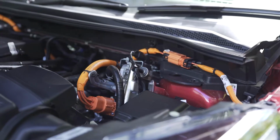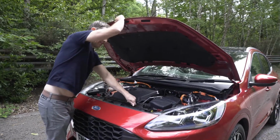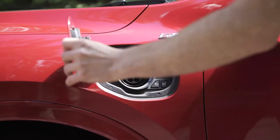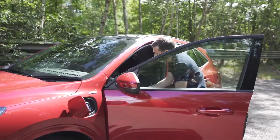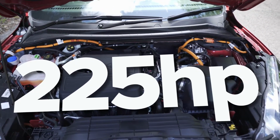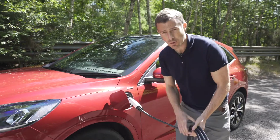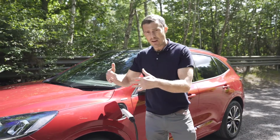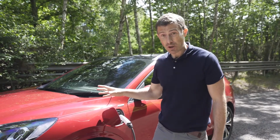Now you may notice the orange cables in this car. That's because there's something special about this particular one. It's also got this bit here, look. A plug-in port. See, this car is the plug-in hybrid, which means it's got a 2.5 litre petrol engine mated to an electric motor. So combined, you have 225 horsepower. Now the car has a 14 kilowatt hour battery pack, which will give you a range driving on electric power alone of up to 35 miles, which is actually better than most plug-in hybrids.